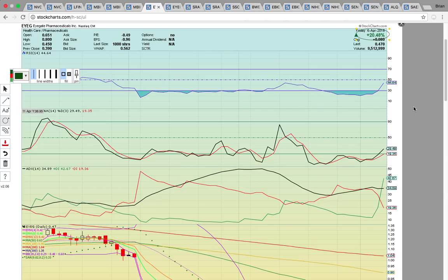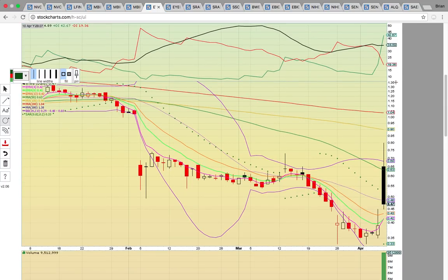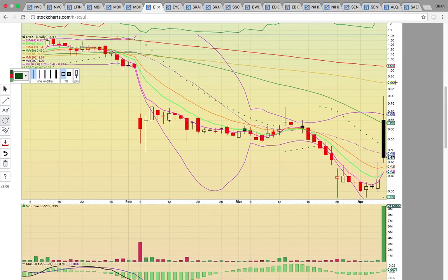Okay, let's look at EYEG. It closed up nearly 21%, over 20% on Friday. But it had that black candle, and so this is the big red flag. You can see it had the gap up open above that 50-day simple moving average at 63. It ran up to 80, and then it pulled back. Once it got below that 50-day simple moving average, that was a major red flag. That was a signal, okay, this isn't working out. So was that long upper wick.